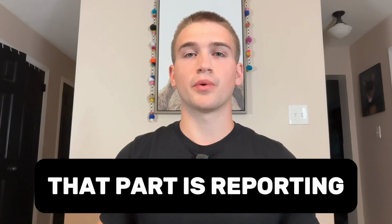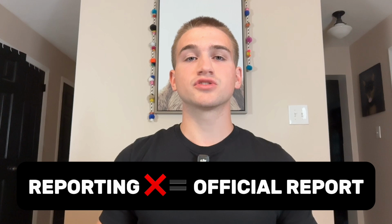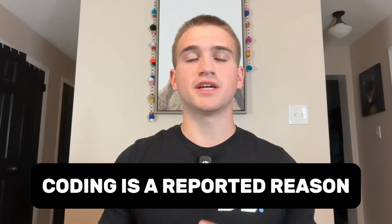What we do not have from Google is a detailed explanation of exactly what went wrong. That part comes from reporting. Reuters reported that the model has fallen short of internal goals. The biggest reported weakness is coding. Google has not publicly released those internal results, so we should be careful here. This is credible reporting, but it is not the same as Google publishing a full technical explanation. The fairest version is this. Gemini 3.5 Pro is delayed. Google is still testing it, and reporting suggests that coding performance is a major reason for this.